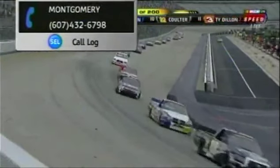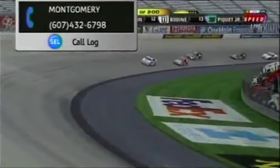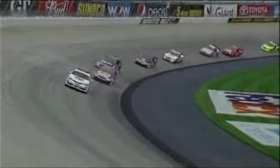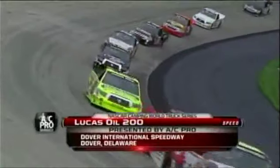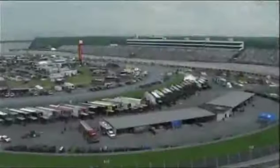Another one who has had a pretty good recovery, Todd Bodine. We saw him sliding through 3 and 4, blew the right rear tire. He's currently scored in the 12th position, so he's been able to battle back. But right now, Harvick and rain, the 2 big stories.